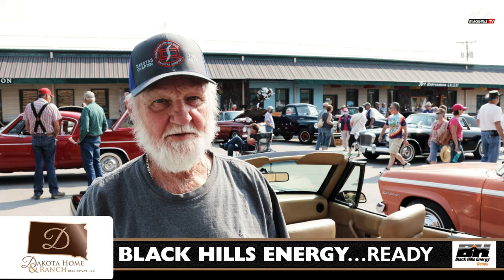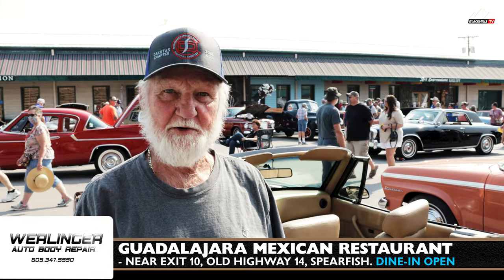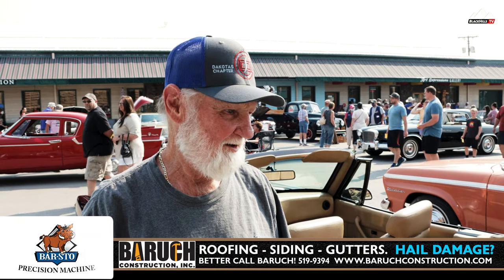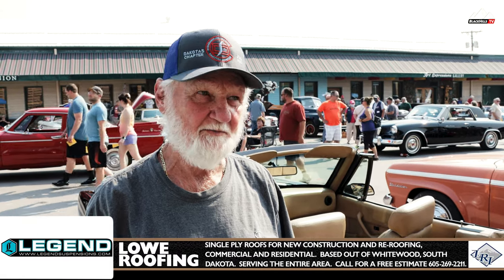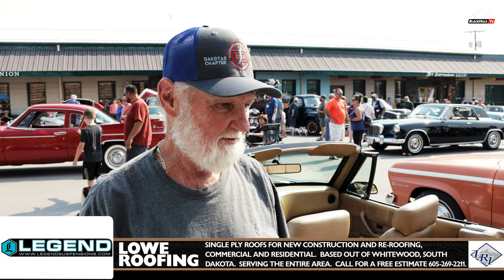Well, I'm Wayne Andrews. I am from Custer, here for 16 years, up from Texas. And we just recently purchased this car. We've only had it about a month now, but we've really enjoyed driving it around the Black Hills. A very stable convertible. It's an Avanti designed by Studebaker, but built later by some dealers that bought the Avanti rights to the car. So Studebaker went out of business in 1963. And so we've just recently purchased it and just love the car.